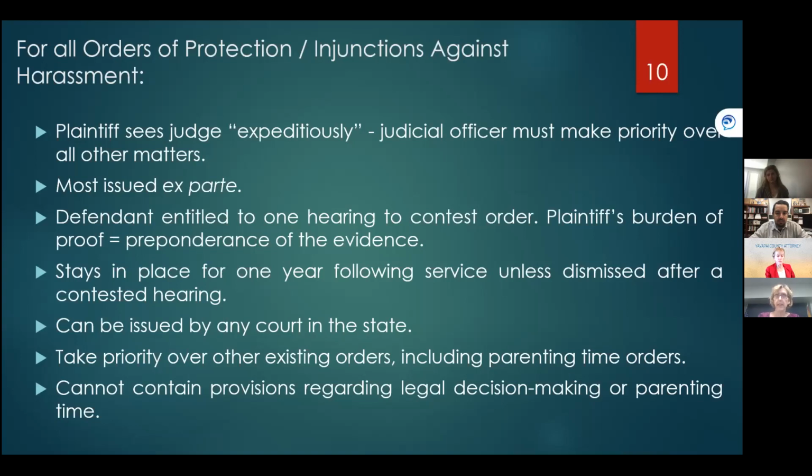The defendant in an order of protection is entitled to only one hearing to contest the order, and they can ask for that hearing anytime within that one year. The plaintiff's burden, the person who is getting the order of protection, is by a preponderance of the evidence. Our protective orders in Arizona stay in place for one year. So the defendant can ask for that hearing anytime within that year, but they only get one hearing.